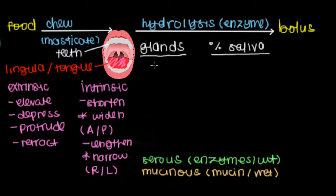So the first gland I'll mention is the largest gland that we have. They're called the parotid glands, and they sit on the side of your mouth right above the jawbone, and these release about 25% of what's in saliva. And because they're green, they're mainly serous, so they contain enzymes, and we'll talk about which enzymes in a second.